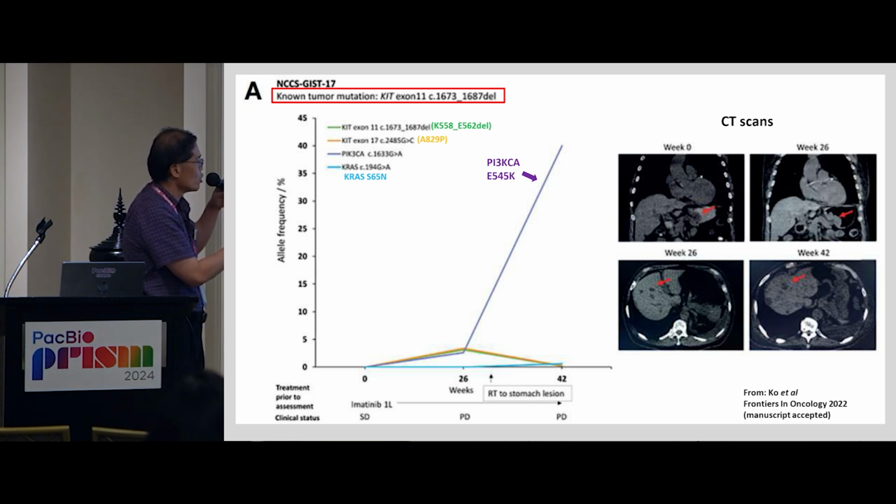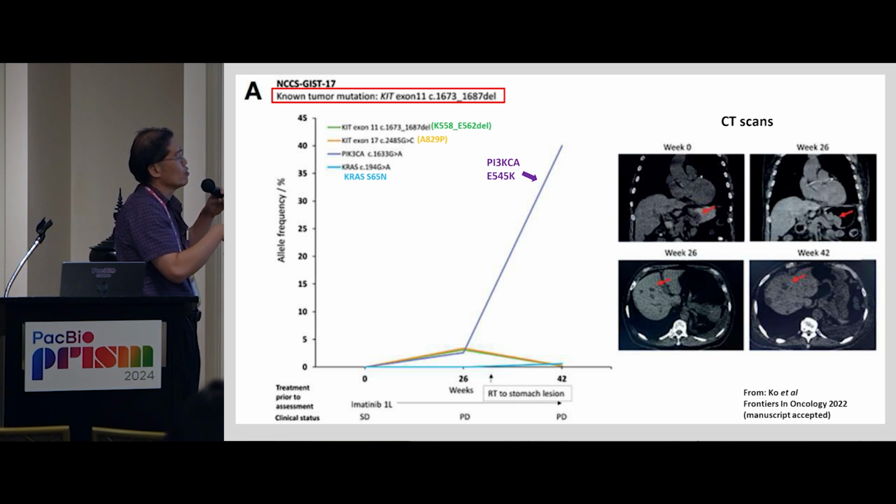You can see that initially we cannot detect the KIT mutation in the plasma, but over time as the disease progresses, SD stands for stable disease, PD progressive disease, the tumor gets bigger, and we know that once it gets bigger, you can get more cell-free DNA in the plasma. And that's where we detect the original exon 11, and we also detect the imatinib-resistant exon 17 begin to appear.